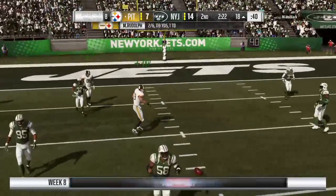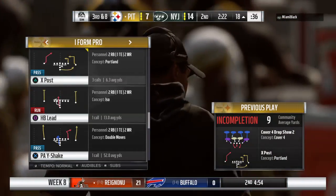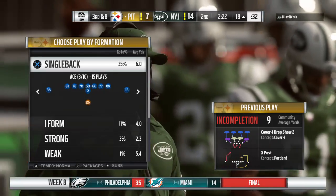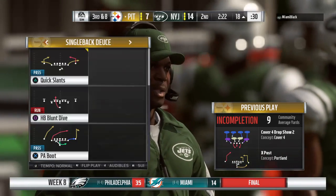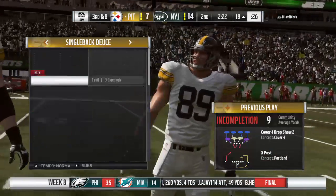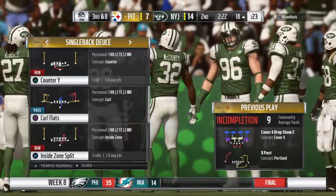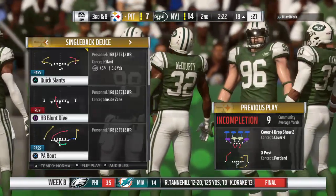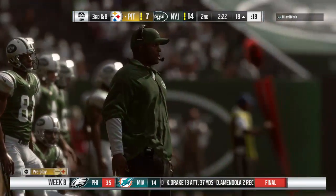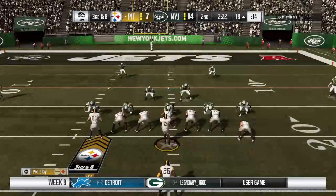And the hit jarred it loose. It's incomplete. It's easy to see when we review this that the ball needs to come out quicker, because if you don't throw it right on the break, you bring a crowd of people into the equation. And that's why it got knocked away there. So the failure to connect on 2nd down, that leaves them staring up here at a 3rd and 8.